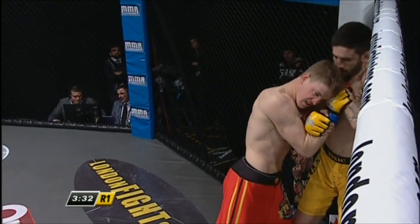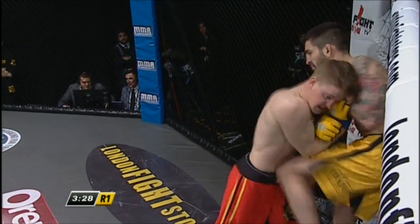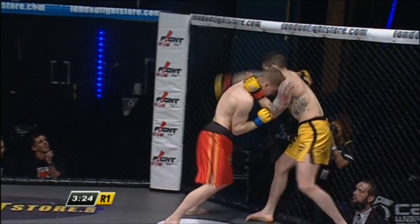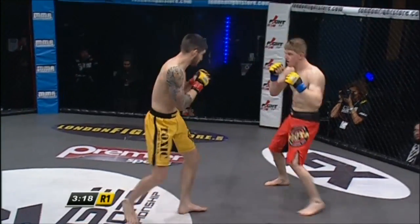Getting his back up against the cage, looking to create some space here. Got to watch the knees from Inman in this position. The short elbows as well. Again, there's the forearms on the frame. Or the frame from the forearm, should I say, sorry.